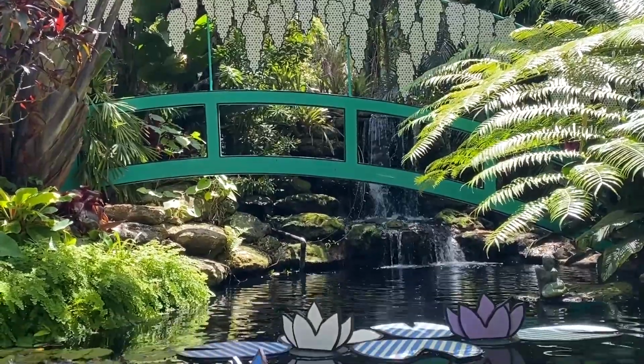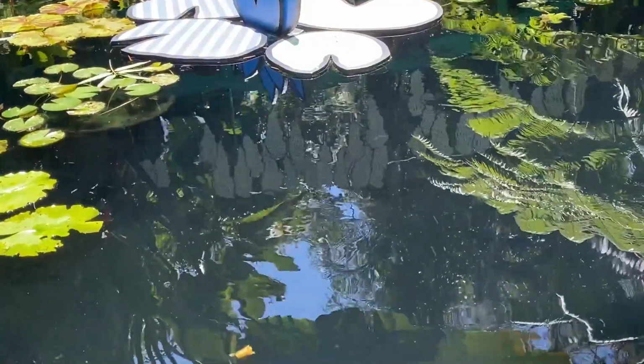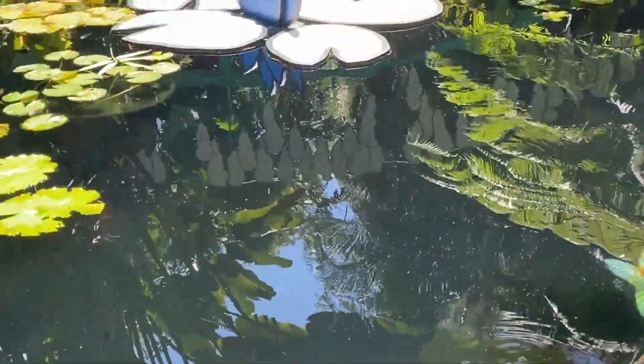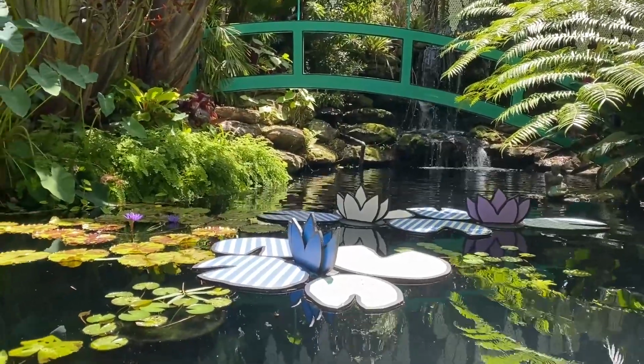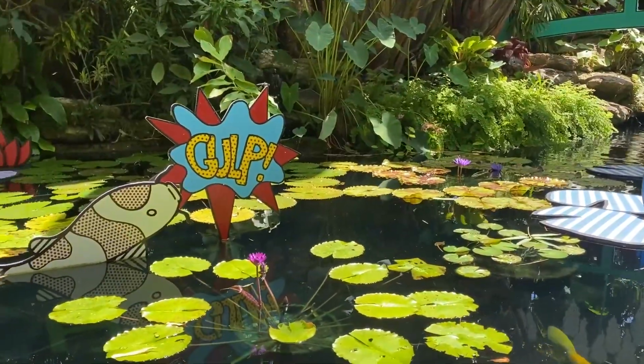Take a moment to observe the darting movements of the koi, the reflections of plants both above and below the water, the movement of the clouds and the iconic bridge. The experience is not unlike looking at Monet's pond or the artworks he and Lichtenstein made inspired by it.